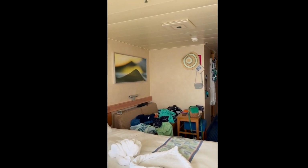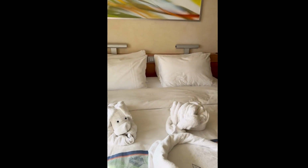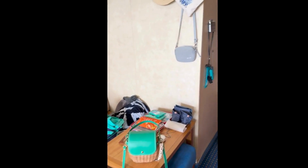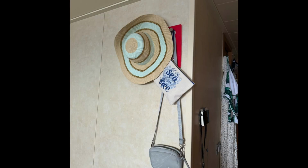Here's our cabin. It's a little bit messy. We were kind of just in and out, but here's a quick overview of everything. I ended up putting all the little towel animals in our open closet area, and so at the second to last day I ended up putting them all on the bed and taking a cute little video of it.